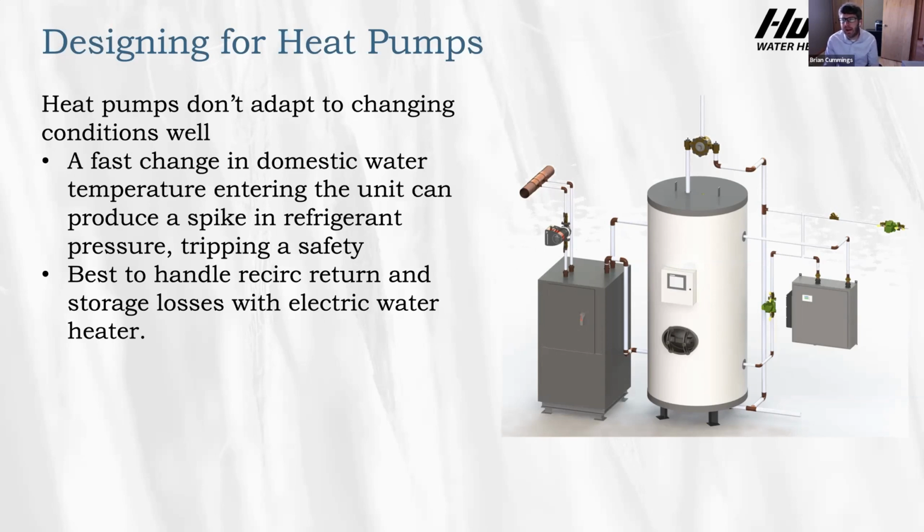And so the first thing, and this is becoming pretty much an industry standard, there are some designs out there that are different, is the recirculation losses and the storage losses are best handled with an electric water heater rather than through the heat pump. So this is, again, bringing it down to, we don't have a water heater here. We have a water heating system. And that's a very key distinction between this and other water heaters. We have to look at how we do this, how we provide this energy for these different things. And I'll show you some diagrams here in a minute as to several different ways to do this. But that's a critical thing in ensuring that you have trouble-free performance from these units for a very long time.